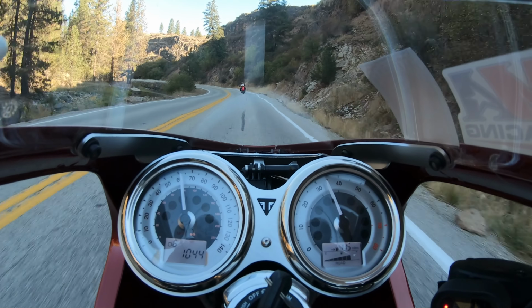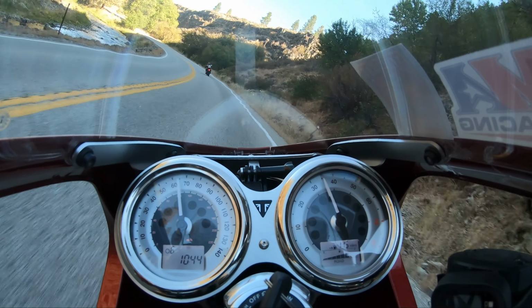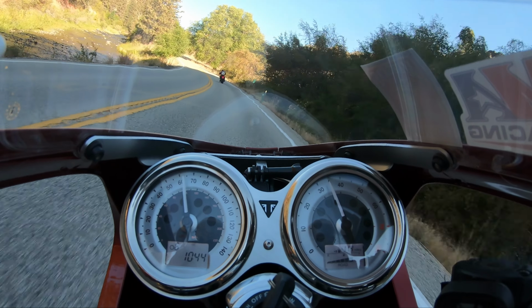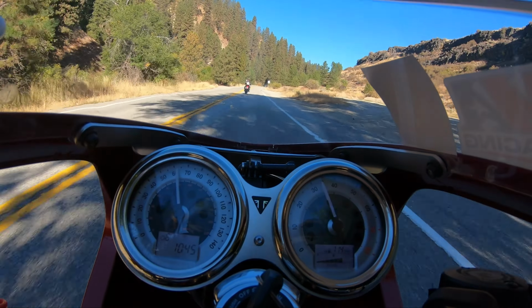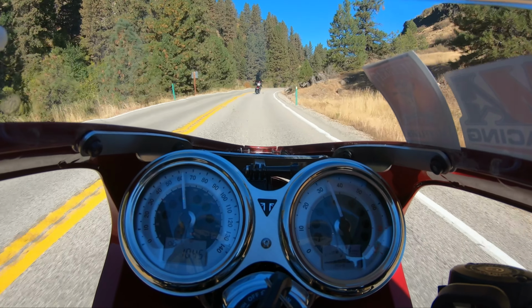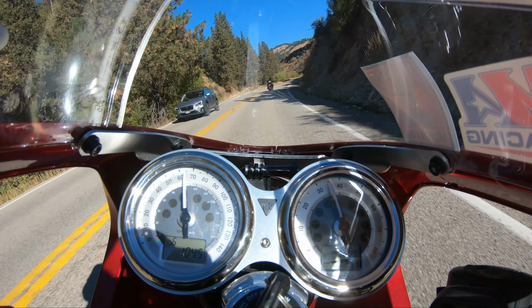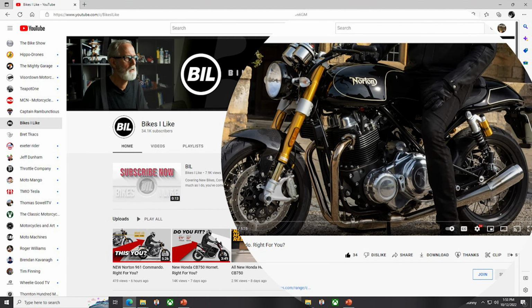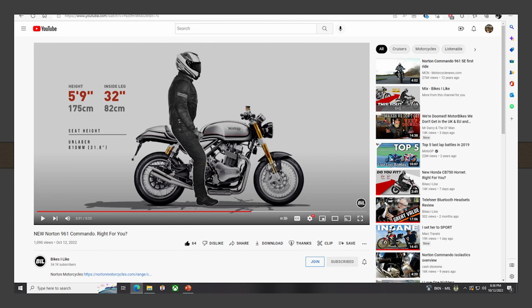But it did not look like it had a lot of room between the seat and the foot pegs. So if you're a tall rider, it looks like you're going to be cramped up on it. And when I say tall, I mean if you're 6 foot. He did a little thing on it this morning, showing the ergonomics.